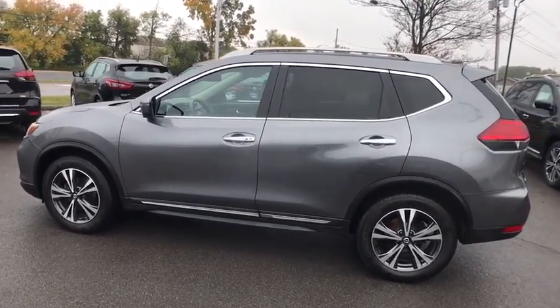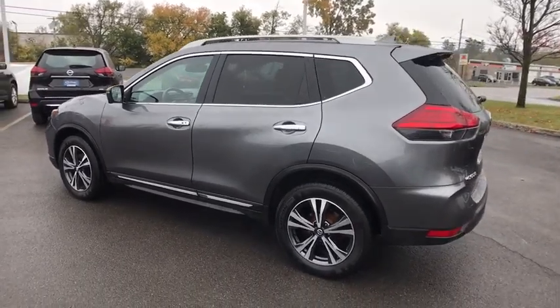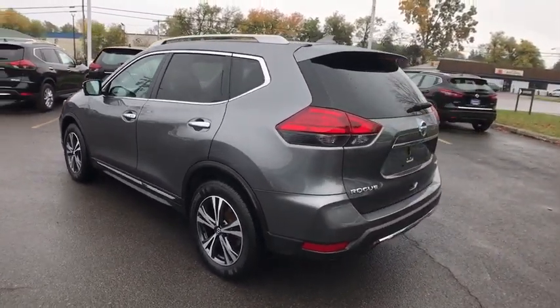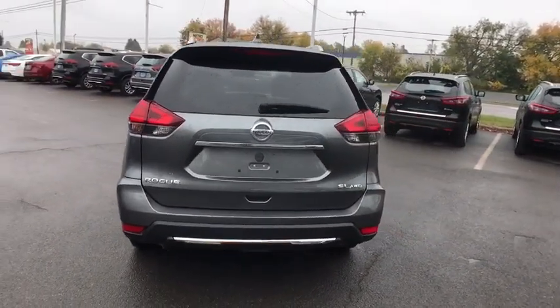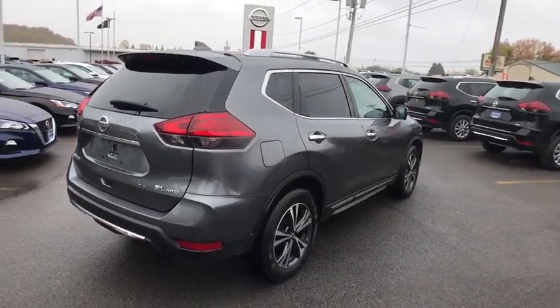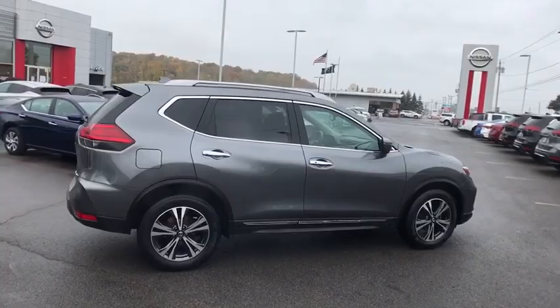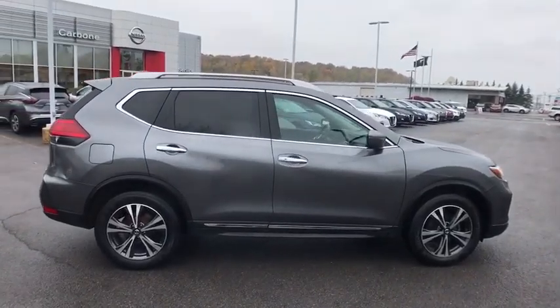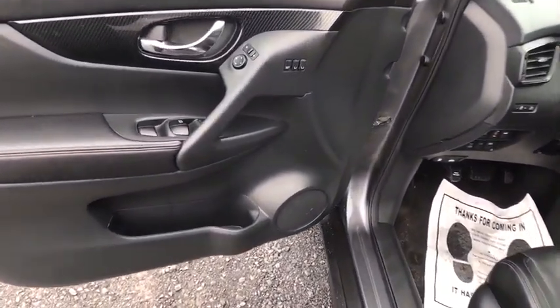Here are some of this vehicle's great options. Keyless entry, remote engine start, power liftgate, navigation system, backup camera, all-wheel drive, leather-wrapped steering wheel, driver lumbar, power steering, adjustable steering wheel, cruise control, ABS four-wheel, four-wheel disc brakes, aluminum wheels, premium sound system, rear defrost, auto-off headlights, universal garage door opener, AM/FM stereo radio.